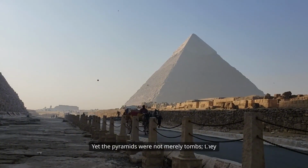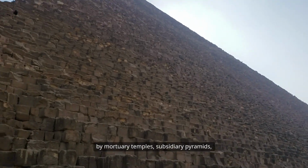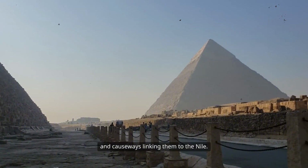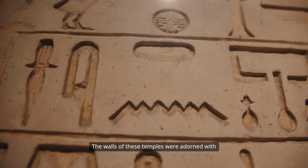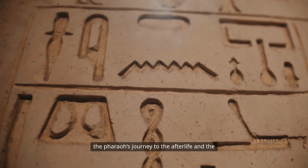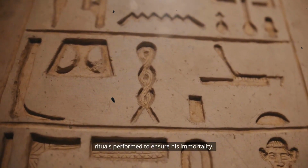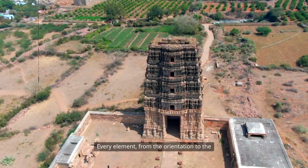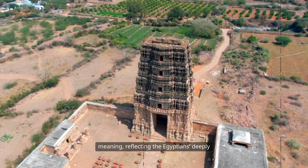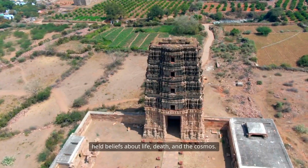Yet the pyramids were not merely tombs. They were complex funerary complexes, accompanied by mortuary temples, subsidiary pyramids, and causeways linking them to the Nile. The walls of these temples were adorned with intricate carvings and hieroglyphs, depicting the pharaoh's journey to the afterlife and the rituals performed to ensure his immortality. Every element, from the orientation to the choice of materials, was imbued with symbolic meaning, reflecting the Egyptians' deeply held beliefs about life, death, and the cosmos.